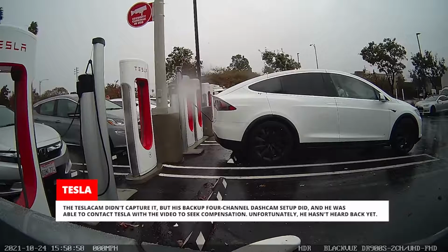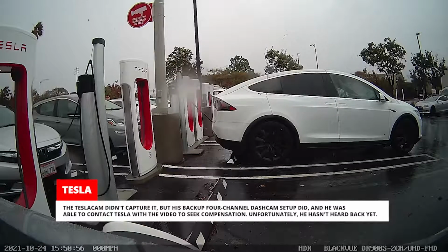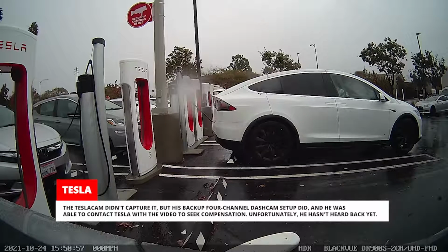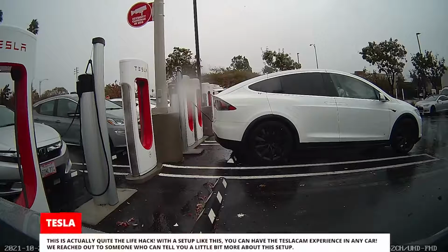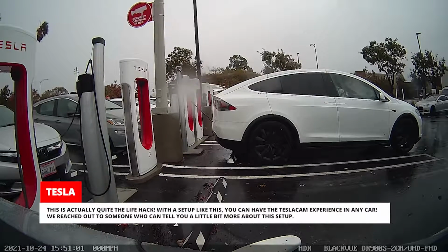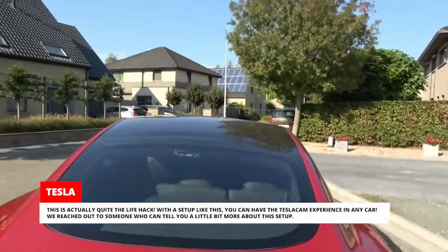The Teslacam didn't capture it, but his backup 4-channel dashcam setup did, and he was able to contact Tesla with the video to seek compensation. Unfortunately, he hasn't heard back yet. This is actually quite the life hack. With a setup like this, you can have the Teslacam experience in any car. We reached out to someone who can tell you a little bit more about this setup.